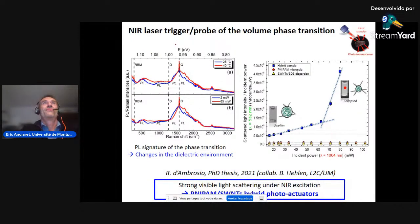So we now want to know if we are able to detect this phase transition from the photoluminescence properties, from the photoluminescence signatures. Once again, we first studied the hybrids as a function of temperature. And when we heat the hybrids in an oven, we see some slight but significant change of the photoluminescence, which we assign to some change of the organization of the polymer around the nanotubes below and above the volume phase transition.